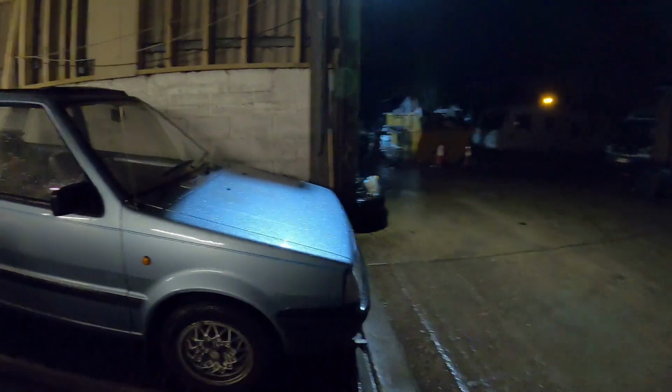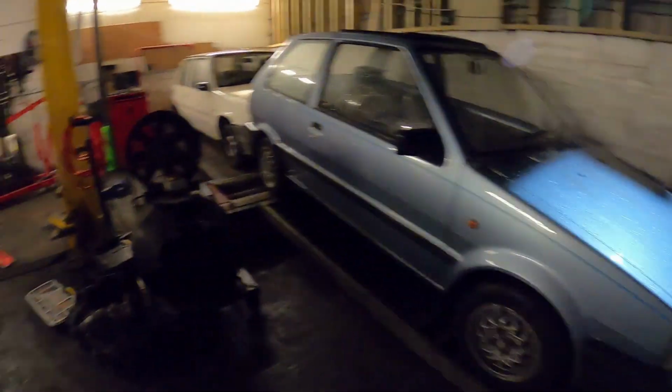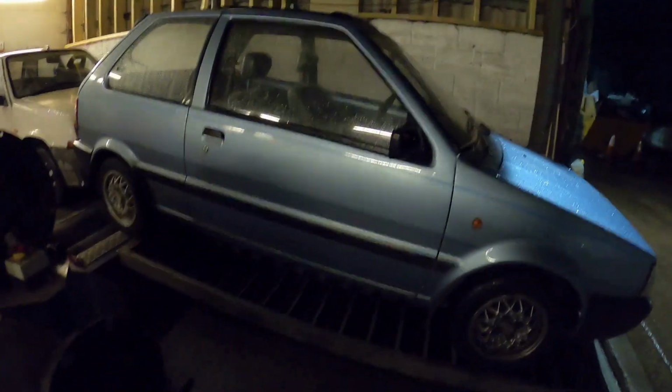Ooh, that shutter just sits on the edge of that concrete. Pretty cool car. We all own pretty cool cars. Yeah. And these are the two that are in use, the two that get stored in the dry. I've got the logbook through for this now, so I could sell it. If anyone wants a Nissan Micra, email me.